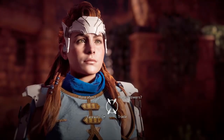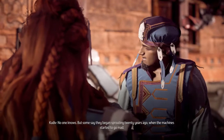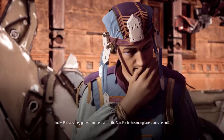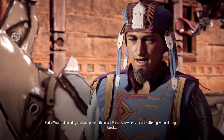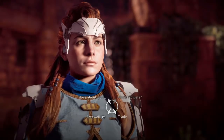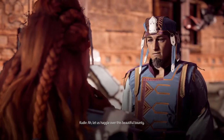Okay. Yeah, I do. These metal flowers, what are they exactly? No one knows, but some say they began sprouting 20 years ago when the machines started to go mad. Perhaps they grow from the tears of the sun, for he has many faces, does he not? Wrathful one day, cool and patient the next. Perhaps he weeps for our suffering when his anger breaks. Okay. But I do have some, so... Ah, let us haggle over this beautiful bounty.